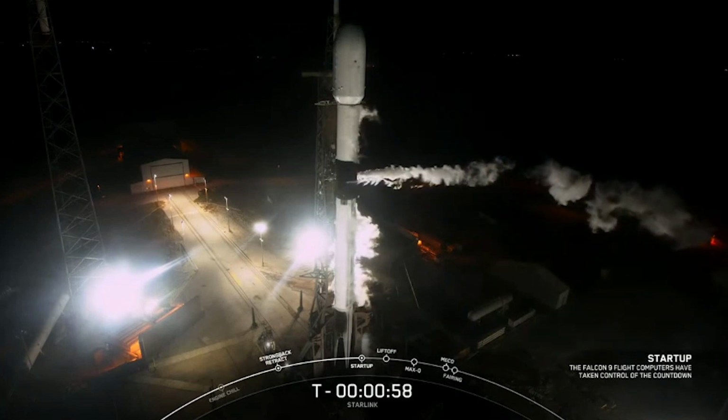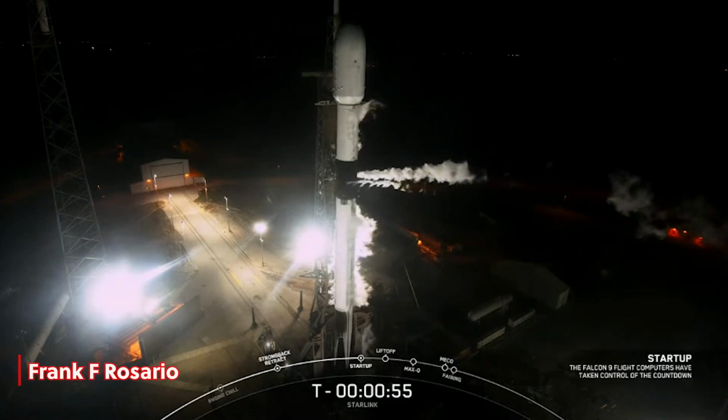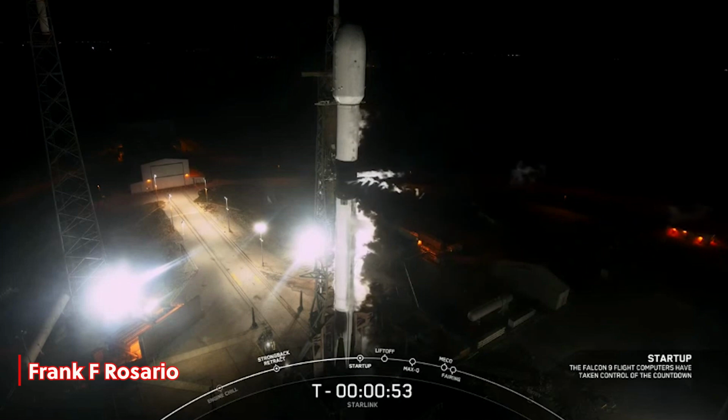Falcon 9 is in startup. We just heard the call out that Falcon 9 is in startup mode, which means the flight computers have taken over the final launch countdown.